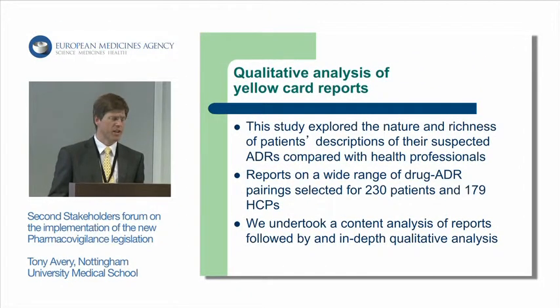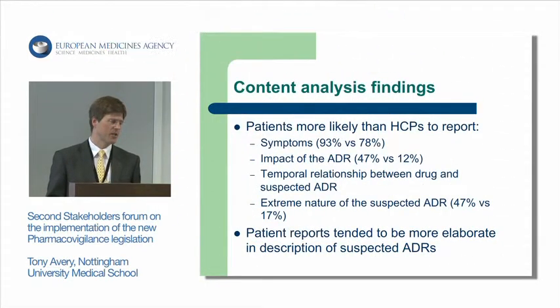In terms of the qualitative analysis, we explored the nature and richness of patients' descriptions, touching on what Andrew was saying earlier, and compared those from patients and healthcare professionals. We did it on a reasonably large sample, given it was a qualitative study, and we undertook a content analysis of reports, followed by an in-depth qualitative analysis.